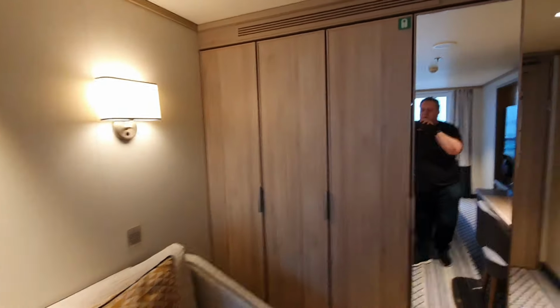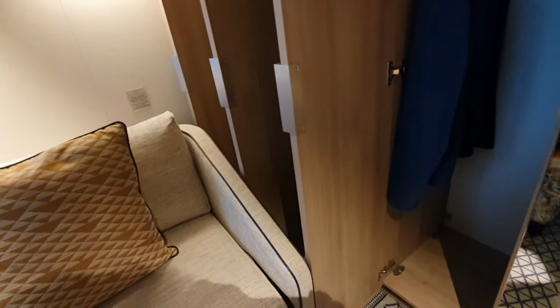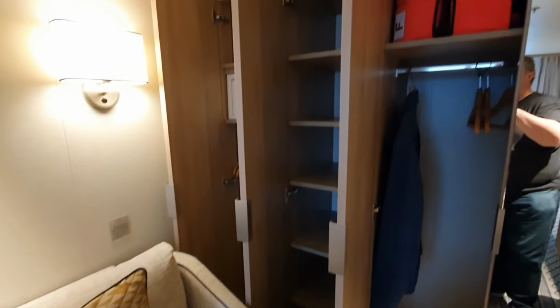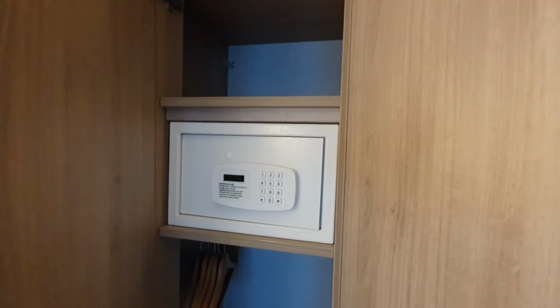Yes, the wardrobes, full length mirror of course, and the wardrobes, it's going to be that thing, isn't it, where as you open out, there we go. So as you can see, there isn't a lot of room between the end of the sofa and the wardrobe when you're actually opening your doors up, which can be a bit of a pain, but never mind. I think there's worse things. They've got your safe there.